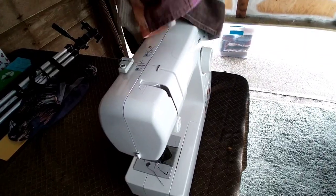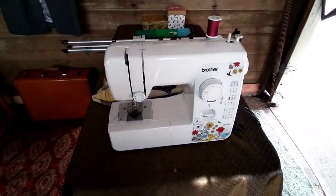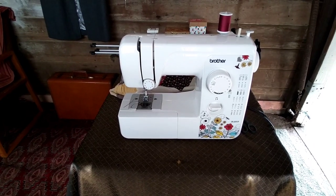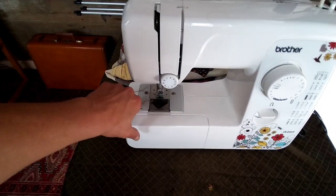And here, of course, is the sewing machine. The star of it all. Just a basic little Brother, a $100 machine from Walmart. I've had this one for a couple of years now, and I'm still pumping out stuff with it. It's not great. I mean, it's a little messed up. I can only clean out there.